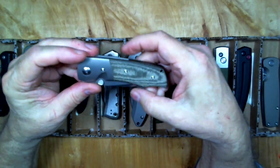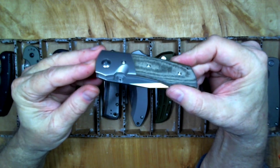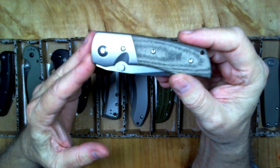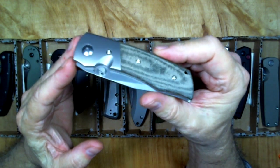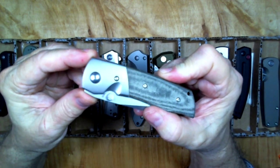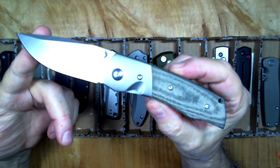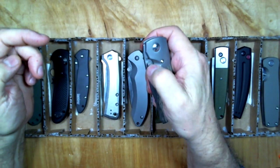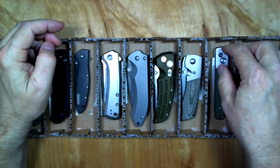Next one, Boker Plus. Now we think of Boker Plus as not a great line of knives, but this is their bullpup. Boy, with VG10. It's got linen micarta scales and sandblasted or bead blasted titanium bolsters. I like this knife for its looks, and its snappiness when you open it, and its hand feel. Boker Bullpup.